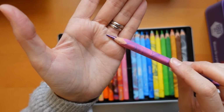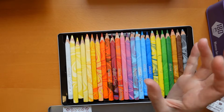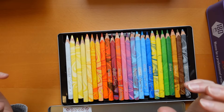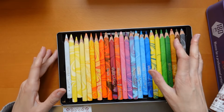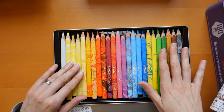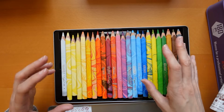You can see they don't blend particularly well. So if you want something that changes colour as you colour it, and you've got different colours which are distinctively different colours, then they're really useful. And they're great fun to just play with because they're so different to anything else. Now the greens and the yellows work quite well, and the oranges. It doesn't look too different.